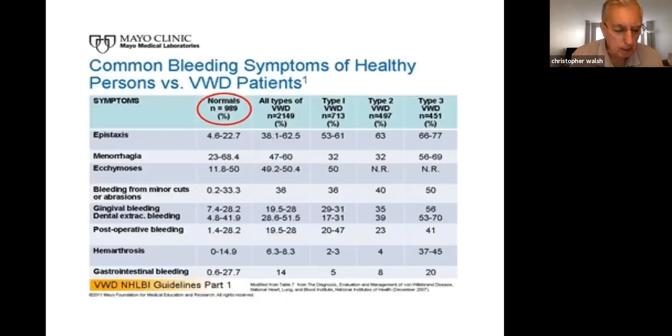This is an important slide because von Willebrand's is a difficult disease to diagnose. I don't know why my colleagues don't say this, but it is. If you look at this slide, one compared normal individuals with patients who are bona fide von Willebrand's. And from a clinical perspective, nose bleeding, heavy menses, bruising, bleeding from minor cuts, bleeding from dental extractions or just gum bleeding, bleeding after any kind of surgery, blood in your joints, or gastrointestinal bleeding, you don't have time to look at these numbers, but the overlap between von Willebrand's and normal is pretty big.